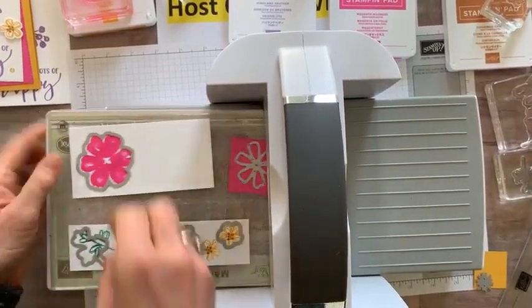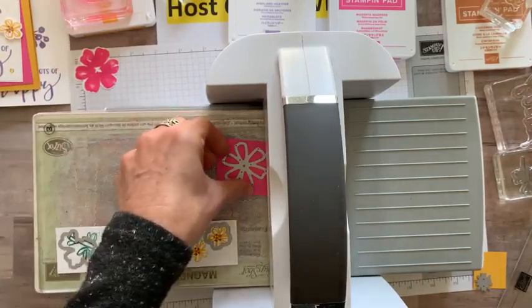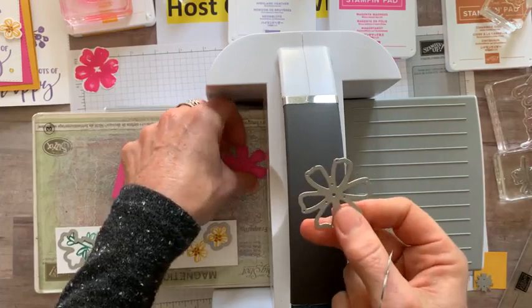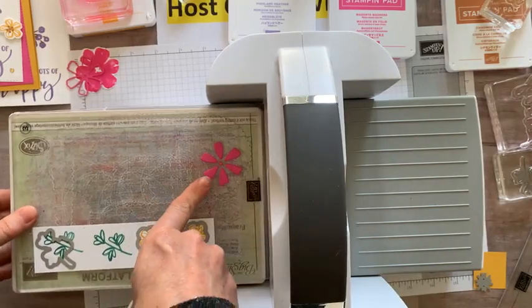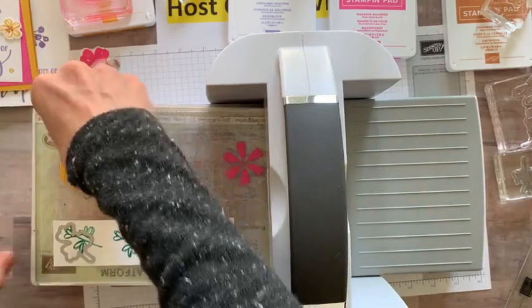All right, so we've got this one. So there's that flower, right? We don't need that anymore. This is kind of a fun little thing. Oh, that's good. Last time it stuck inside my die. So that's fun too, right? That just layers right on top of that one. And those are cute too, right? You could do something fun with that. I'm just gonna leave that right there because I think that's kind of cool. All right, we're gonna put that on there.